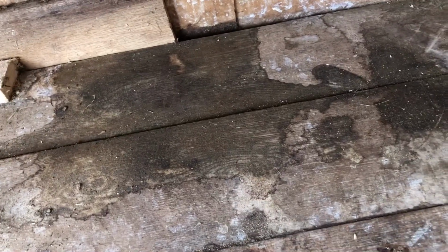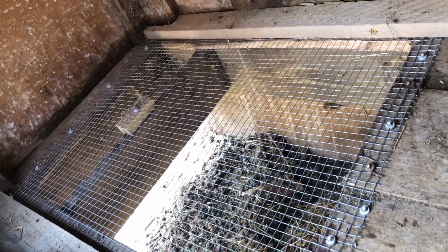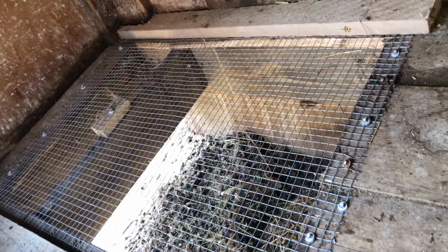So what we did is put some quarter by quarter flooring halfway in this little rabbit hutch, and we're going to put the babies and the mama back in. So this is what the inside looks like now. We put the little grating down at the bottom. This is what the other side looked like, and this is where the water sits, so that's why it's so wet. But we went ahead and put this in so we can push the poop out of the bottom, and then they have this solid half.